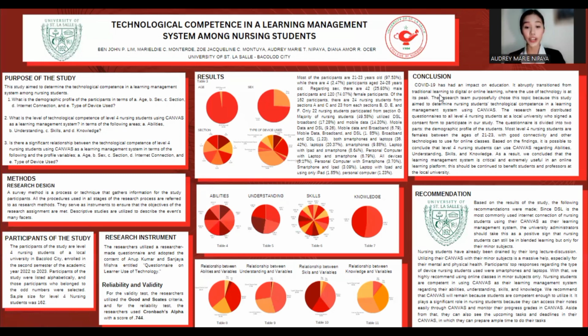And third, the nursing students. This study was beneficial to nursing students to enhance and develop their skills in using the Canvas. And lastly, to future researchers. These studies help future researchers as their guides and reference who plan to conduct any related study.